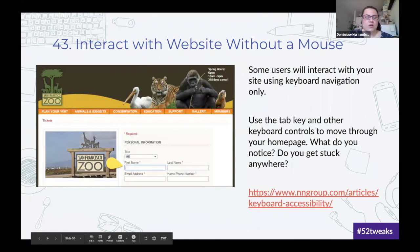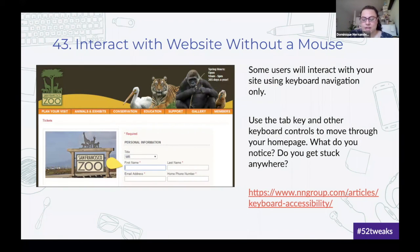Next one. All right, number 43, also on accessibility. Try to interact with your website without using a mouse at all. There are folks that access your website using keyboard navigation tools only. So pull up your website, start in the address bar, and hit tab, and keep hitting it. Notice where you get stuck. Notice where you can't tell what you're on. I link an article here from the Nielsen Norman Group, which is a great group that does a lot of work around usability and also accessibility, that tells you exactly what you should be looking out for when you're trying to navigate through pages with a keyboard only.